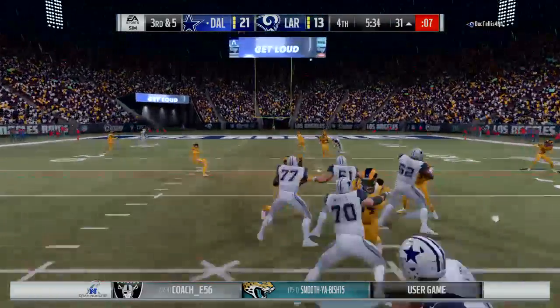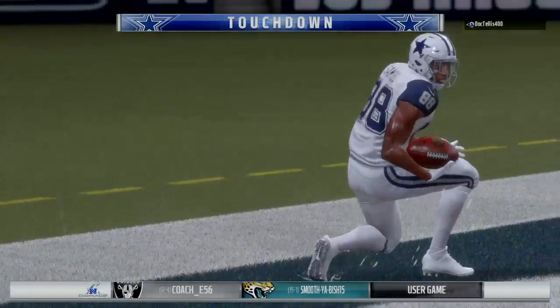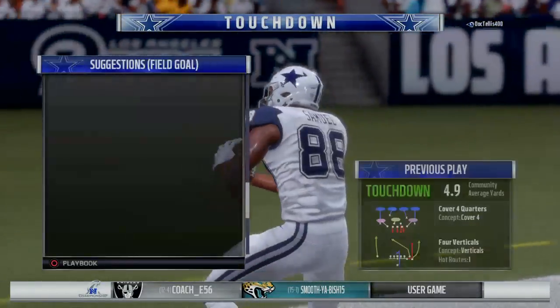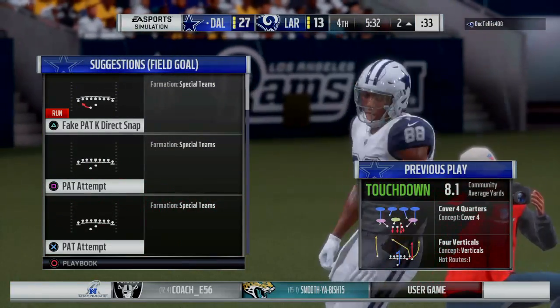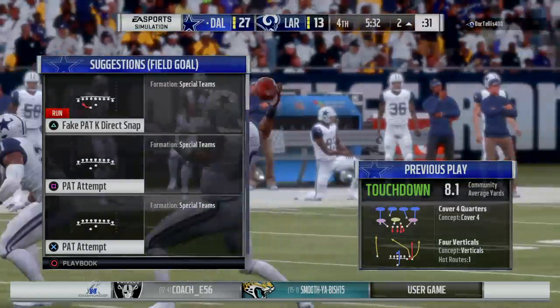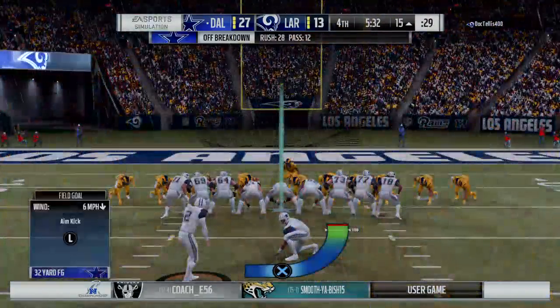Looking to throw. Campbell. He sets to fire deep. And that is caught. Touchdown, Cowboys. In for the score. And the Cowboys will extend their lead. So on 3rd and medium, they dial up the pass, and it works to hit the end zone.